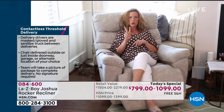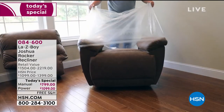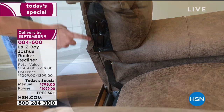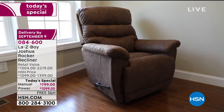Out comes two pieces and that's it. And the back has a glide and the base has a slide, and you literally take the plastic off. I am strong enough to carry the back. They don't weigh that much. My husband could carry the base. Take the slide, lower it on the glide, and if you're in the manual, you sit down and start using your recliner just like that.